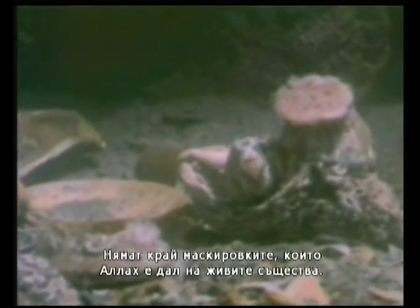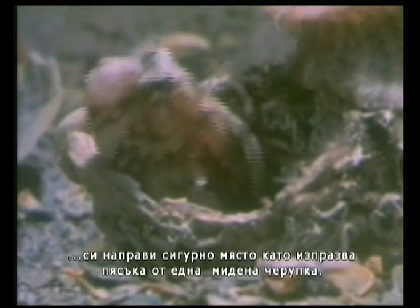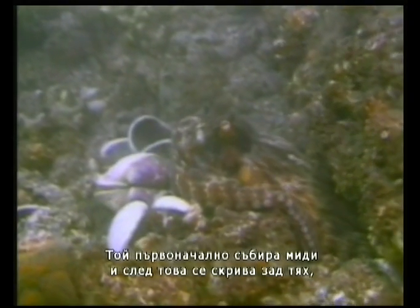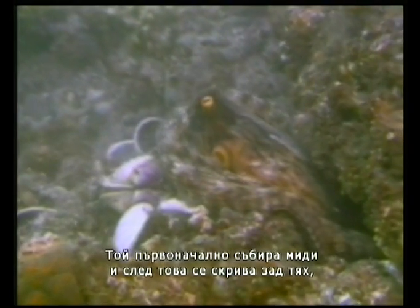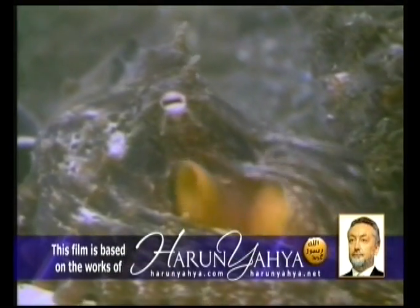There is no end to the techniques of camouflage Allah has given living things. Some use objects in their surroundings to conceal themselves. This small fish, for example, is trying to make a safe place for itself by emptying sand out of an oyster shell. And this octopus employs a very clever technique of camouflage. It first gathers mussels and then hides behind the shells, waiting for something to pass by, looking for food among the mussels.